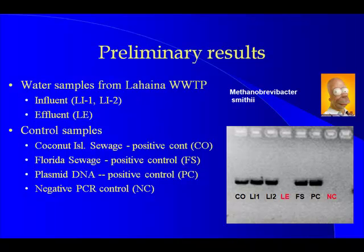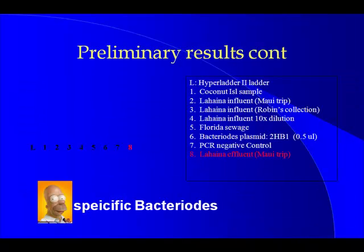While we were at the wastewater treatment plant, one of the workers told us they were chlorinating the effluent. On our first test, we looked at Methanobrevibacter smithii, which is human-specific, and we couldn't detect any. We couldn't detect the presence of this bacteria in the effluent. And we saw the same thing with the human-specific viral assay. There was no detectable human-specific viral signal in that one.